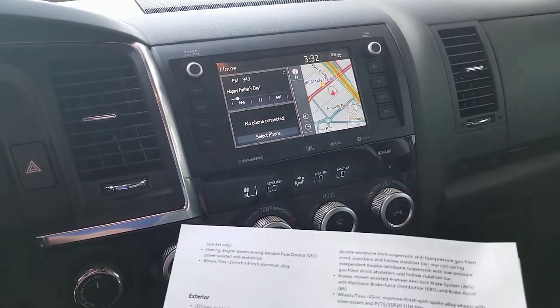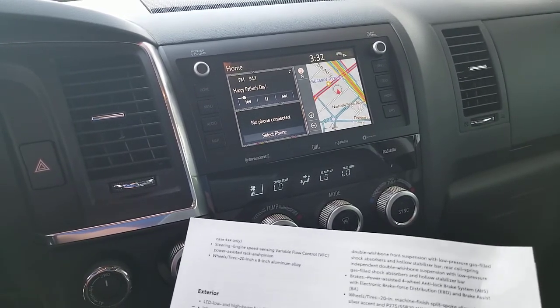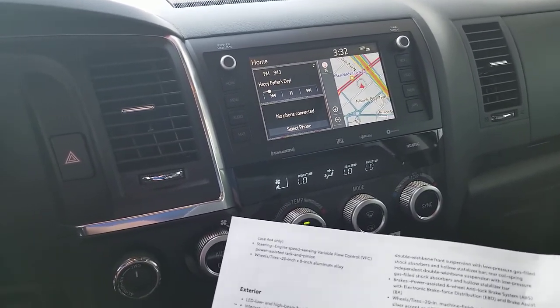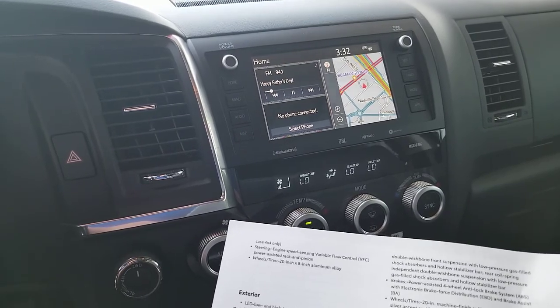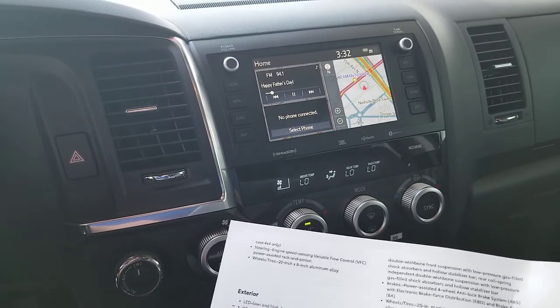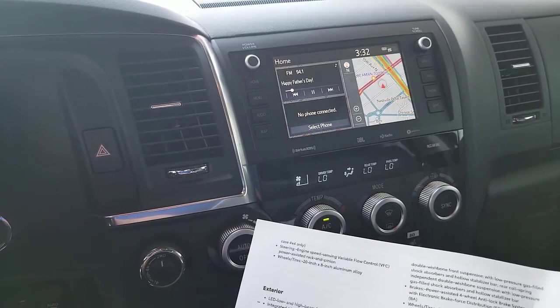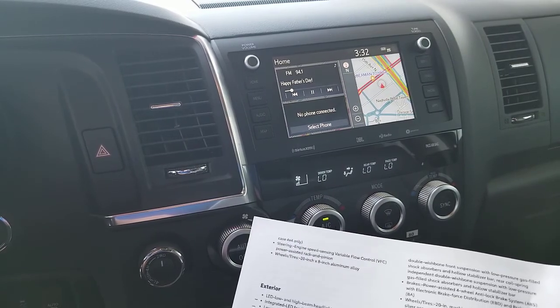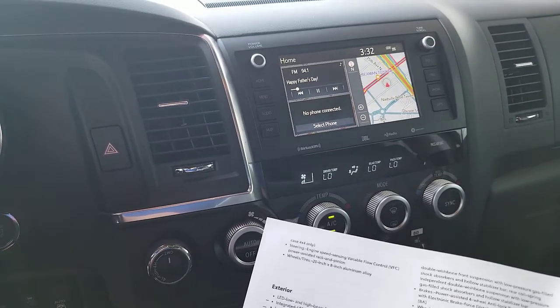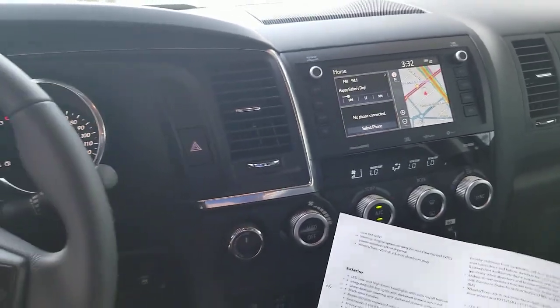So standard is premium audio with dynamic navigation, so it does have that. It includes 12 speakers, touchscreen HD radio, 2 USB charge ports, dynamic navigation, dynamic POI search. All of that is standard. You also have your Apple CarPlay, Android Auto, and Sirius XM, all standard. Sirius XM has a 3-month trial subscription with it. You also get Safety Connect. That is free for the first year.